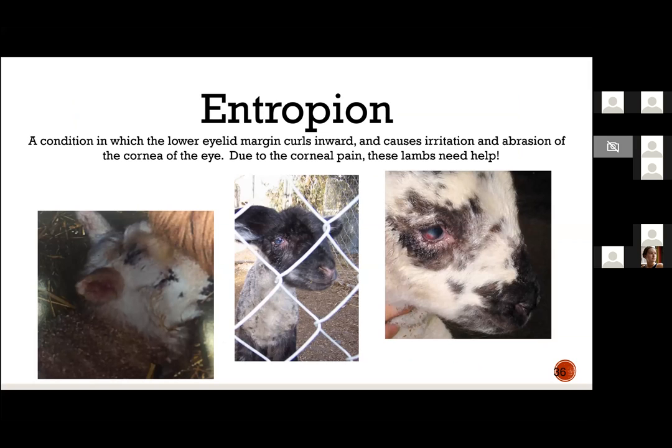Rolled in lower eyelids or entropion, I guess I'm probably the only vet who thinks this is a minor genetic defect. I wish it didn't occur, but there are a lot more serious things that we do see, but it is a welfare concern. So we have a lamb, it's usually less than a day old, and it starts having some tearing on its cheek. Get a little closer look and see that the lower eyelid is rolled in because actually the muscles are too tight. And there are lots of ways to fix these. Not fixing them is a problem.